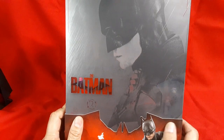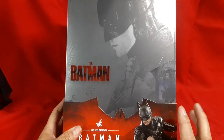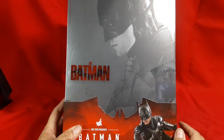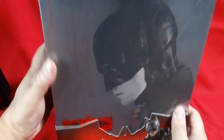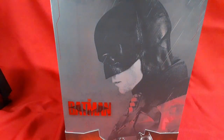Because it's a high-end product, I do keep the boxes with me. So anyway, this is the actual photograph of the actor in his costume. This is the toy itself. This is a slip-on that you can remove if you want to. Here's the side. Here's the back. Here's the side. Let me do a really quick unboxing sped up.